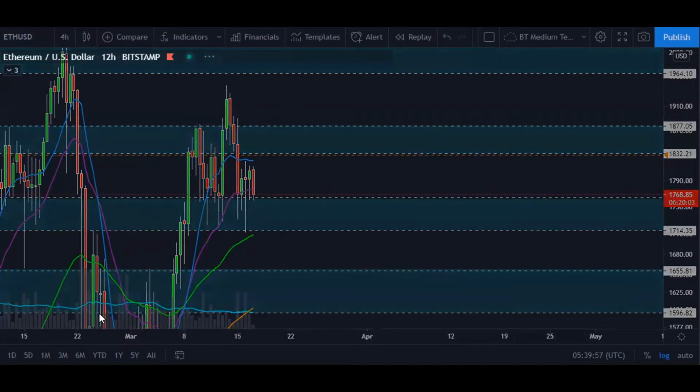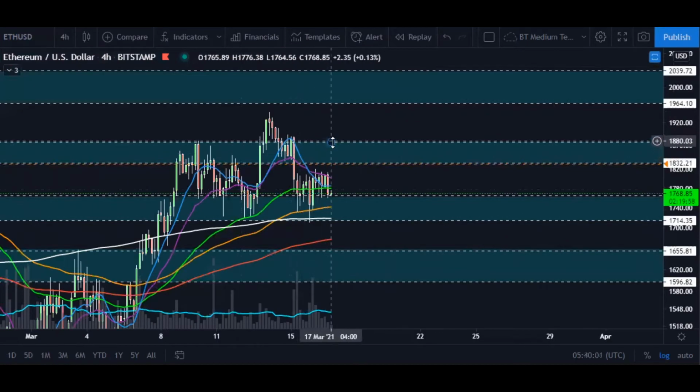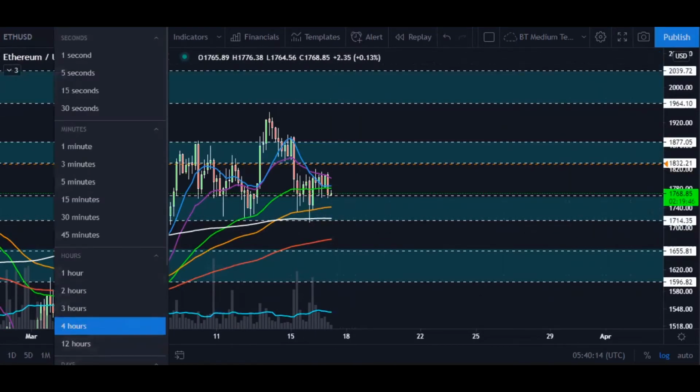On the 4-hour chart, let's just talk about my levels here. If we see any kind of 4-hour candle close above 1876.42, I'm happy to take a long position. Any kind of 4-hour candle close below 1715.74, I'm happy to take a short position from there.